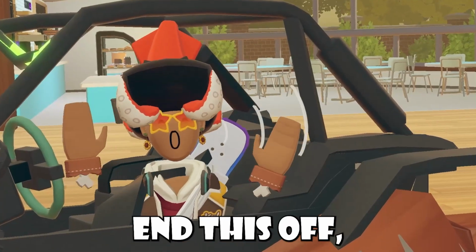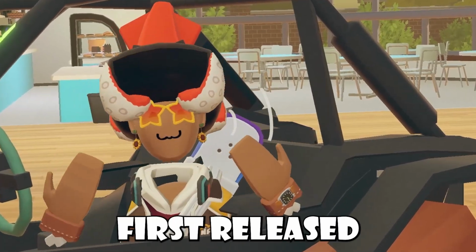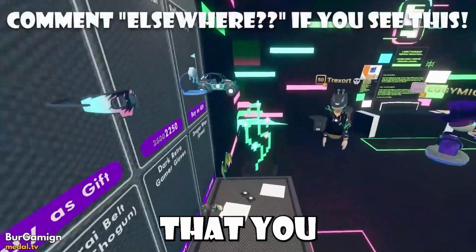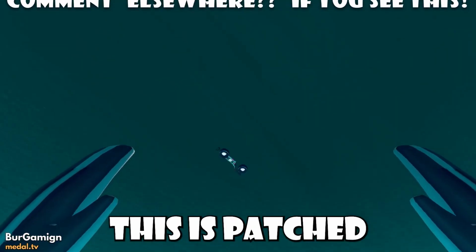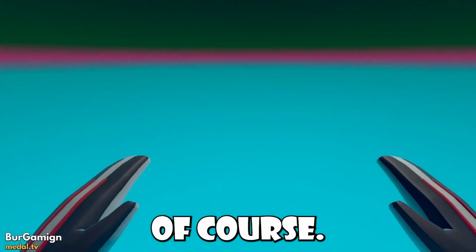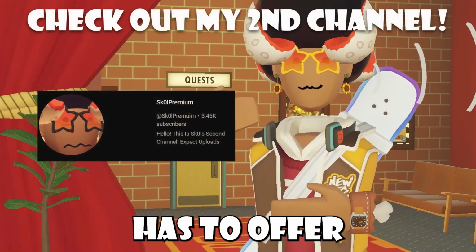And of course, before we end this off, there was actually this weird bug that happened inside the Elsewhere room when it first released. Recroom player Blur had found out that you can actually get outside of the map because it wasn't playtested yet, though this is patched and you can no longer do this. Of course, what are your guys' thoughts about this Elsewhere map? And that's pretty much everything that Recroom has to offer right now.